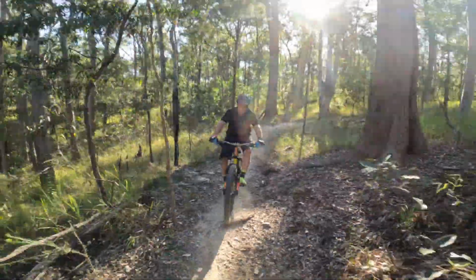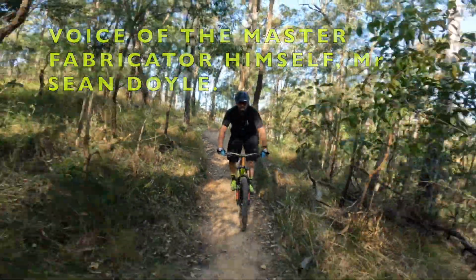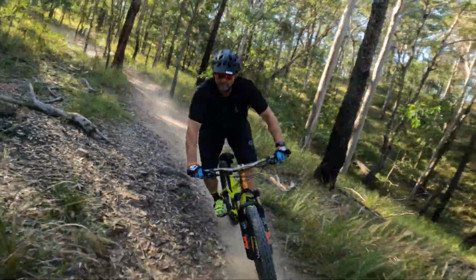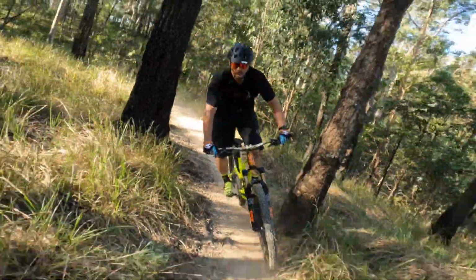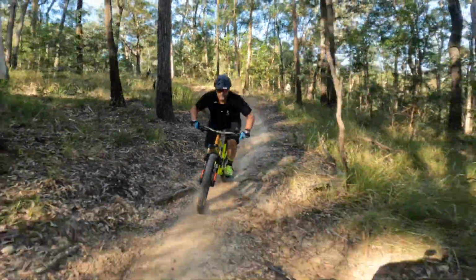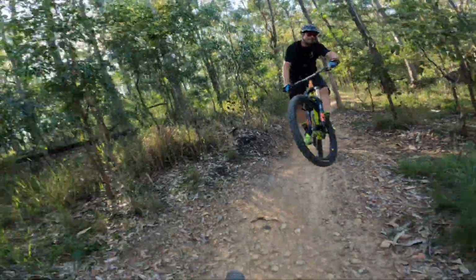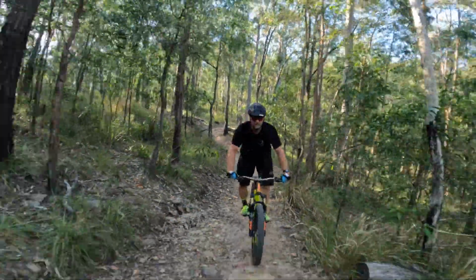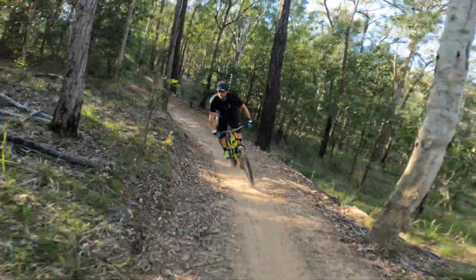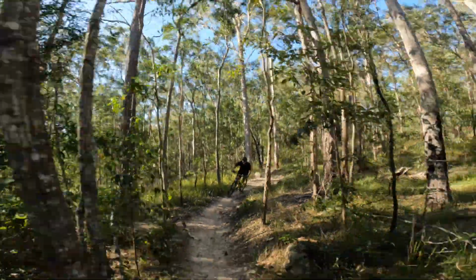So with steel, it does have good inherent dampening qualities, but it's stiffer and it has a better spring back than aluminium and titanium, and definitely more than carbon. So you get a nice return to center from the frame when it flexes, and that actually gives you a really good lively feeling. It's not to say that it's soft, it just has a nice controlled flex to it.